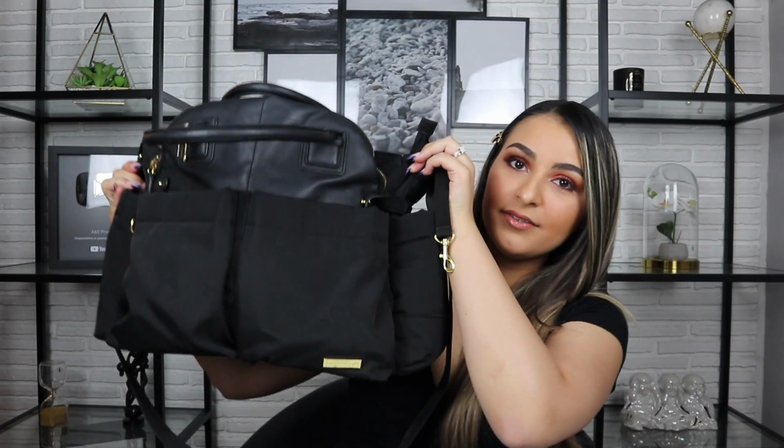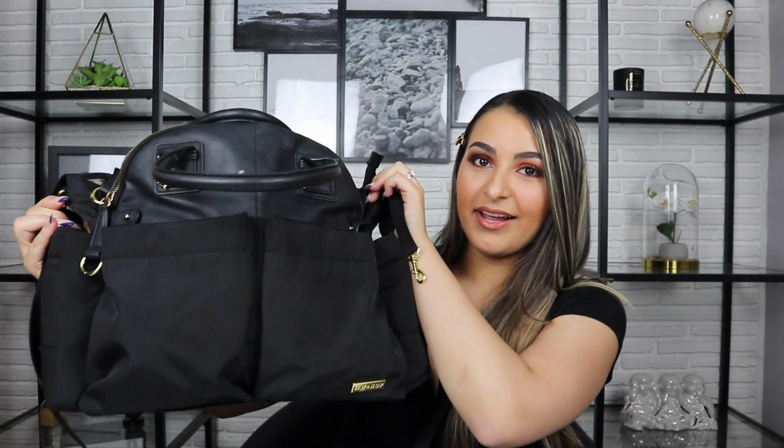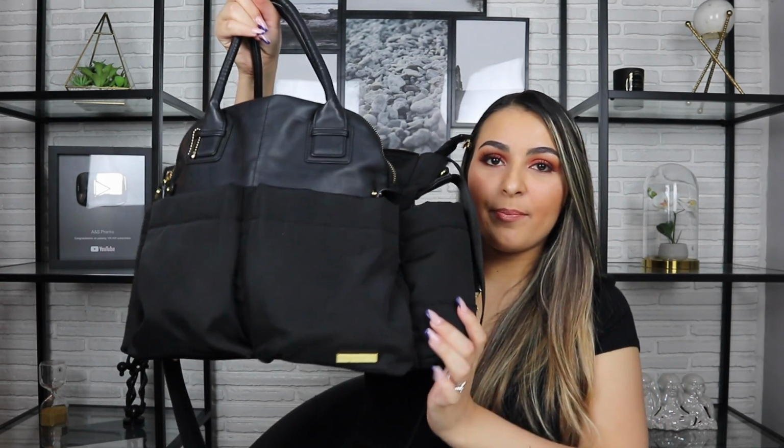So this is my diaper bag. It's pretty big. I know a lot of people don't like big diaper bags, but I personally prefer to be ready. Like, I'd rather be safe than sorry. And this is the one I went with. I picked it out when I was pregnant. And, first time mom, I didn't really know if it was going to work out, if I was going to like it. So I was like, you know what, I'm just going to get it.